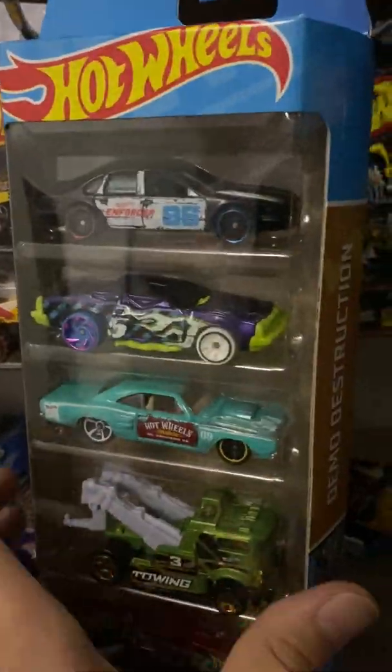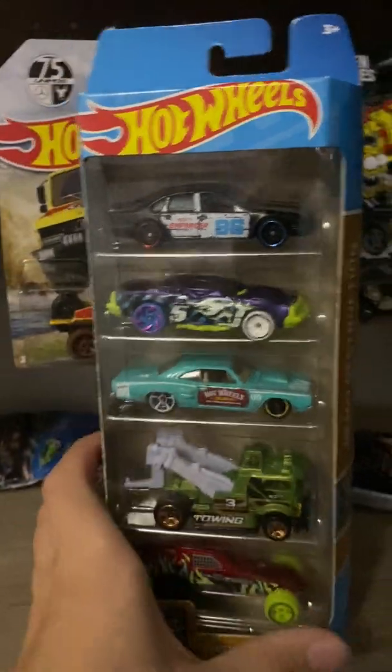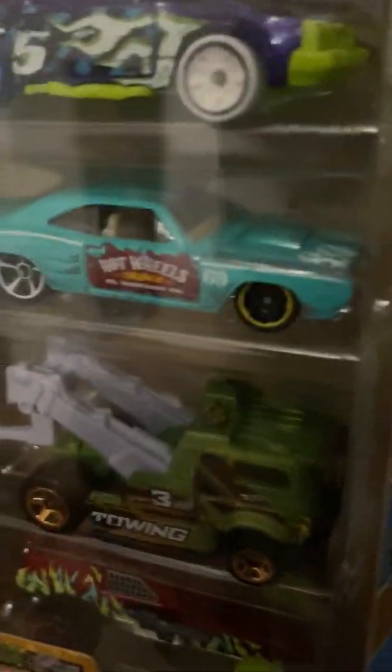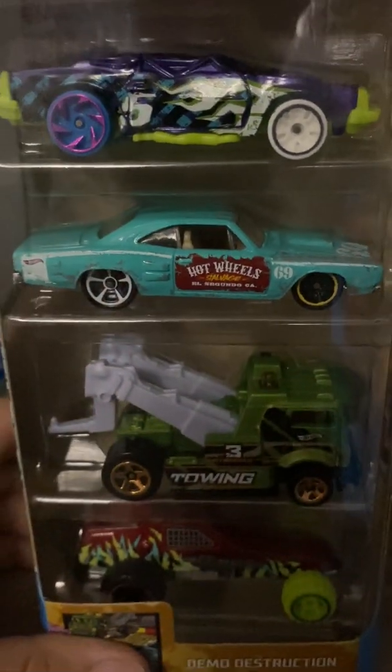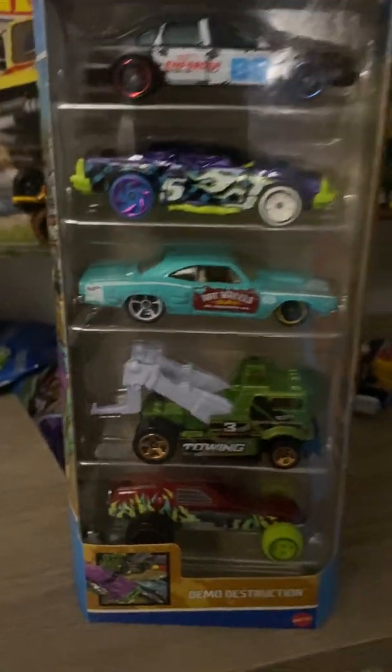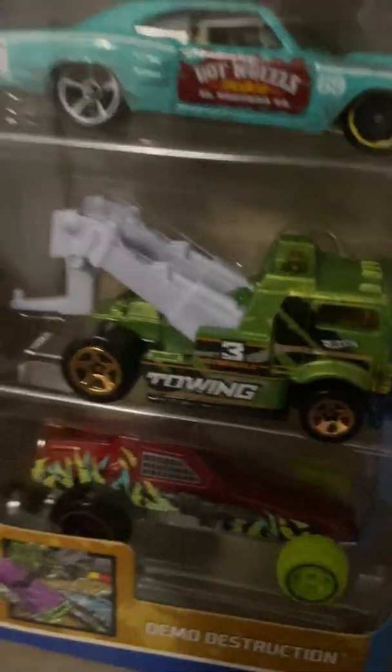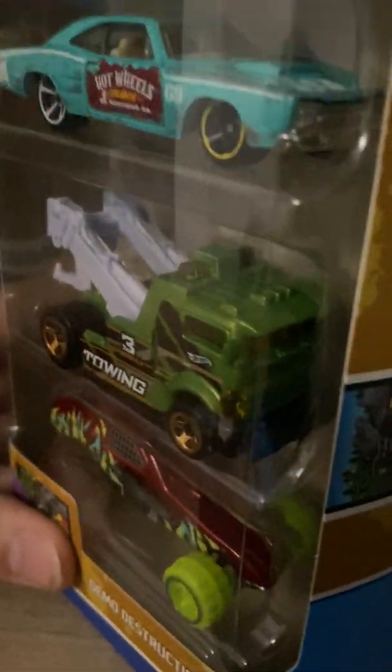Speed Bump, I think, is what it was called. Yeah, the Speed Bump. Then you got the Dodge Coronet Super B. Pretty cool. It looks like it has rust on it. And the Hot Wheels Salvage. And then you got the Heavy Hitcher Ryu Asada design. Pretty cool. I like that green on there.